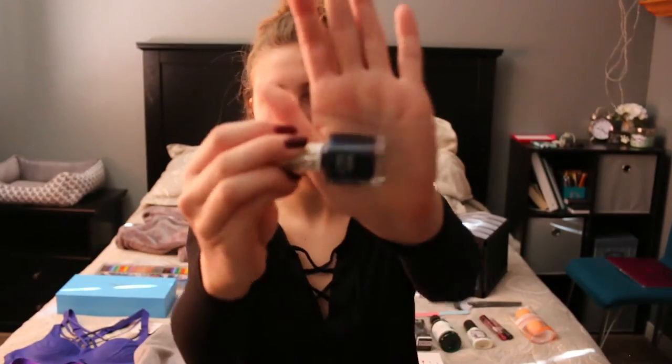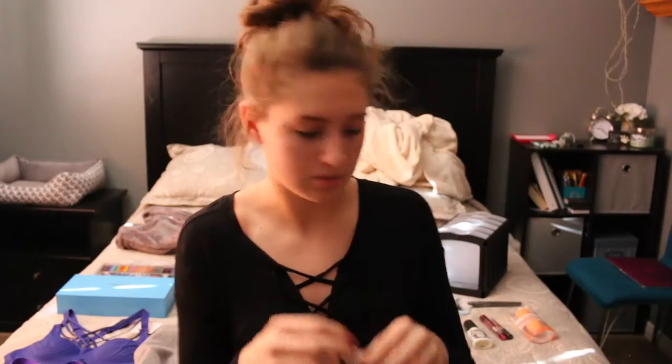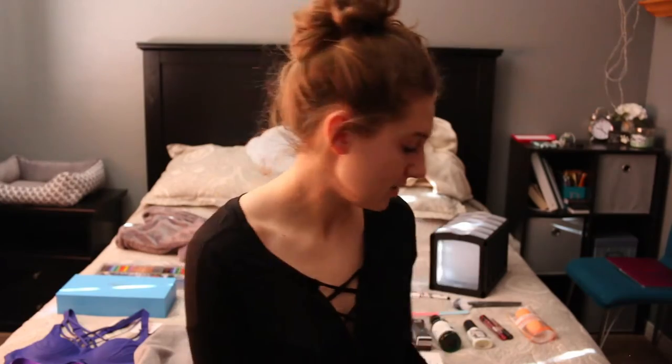And I got this bluish, really shiny nail polish. It's got some purple in it. And I got this iridescent gel nail polish. It's iridescent. It's lit.